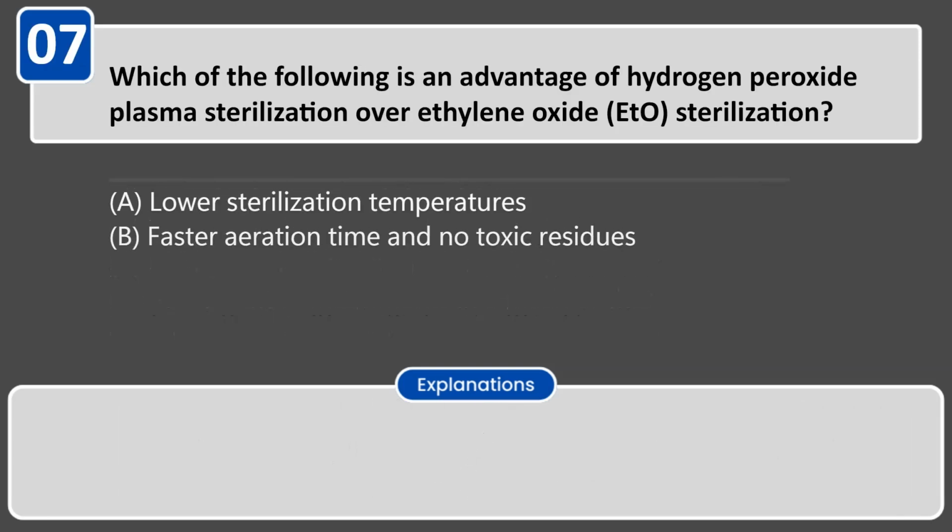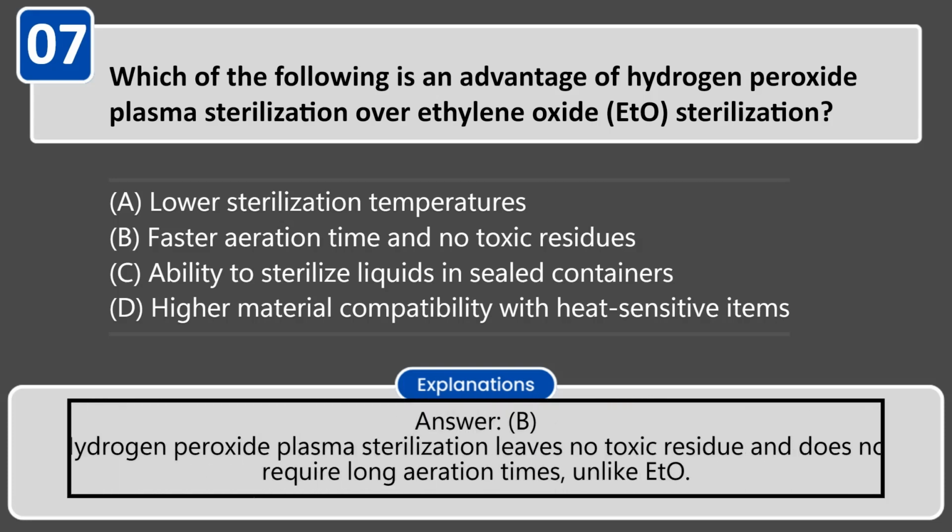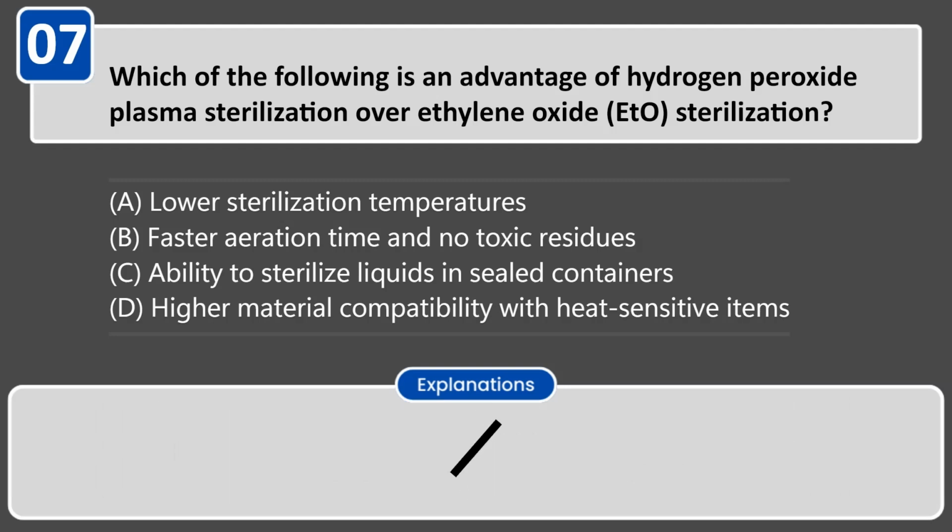Which of the following is an advantage of hydrogen peroxide plasma sterilization over ethylene oxide (ETO) sterilization? A. Lower sterilization temperatures. B. Faster aeration time and no toxic residues. C. Ability to sterilize liquids in sealed containers. D. Higher material compatibility with heat-sensitive items. Answer B. Hydrogen peroxide plasma sterilization leaves no toxic residue and does not require long aeration times, unlike ETO.